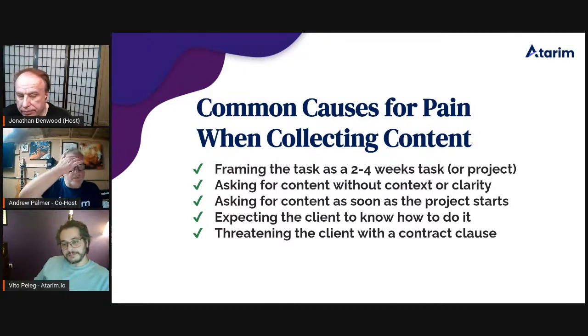So in other words, you've got to step up as a project leader. You've got to guide your client from the very, very beginning, have the tools to guide your client, and just ensure that, one, they don't get overwhelmed, which is basically asking for content as soon as the project starts and expecting the client to know how to do it, because why would they? Why have they employed you? And framing it as saying, right, we've got this.